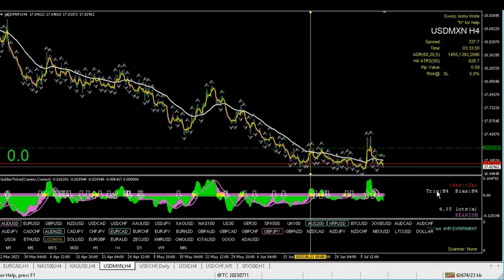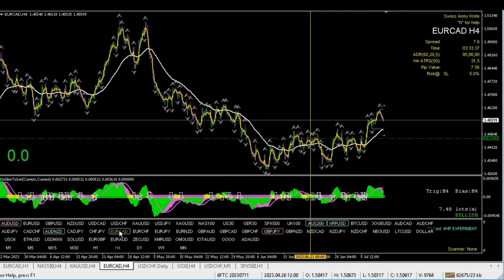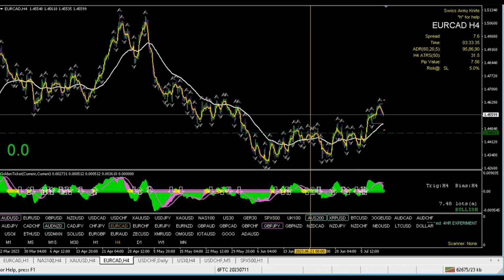Needless to say, back to the 4-hour, that's it. Still sitting pretty low. So not going to continue to track this, not going to continue to trade this. But that was USD Mex. So we're going to take that off of our watch list. Working our way backwards, we've got EuroCAD.